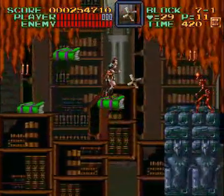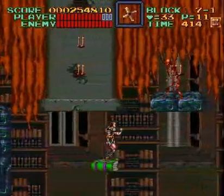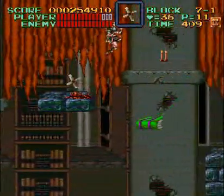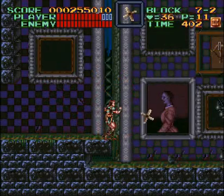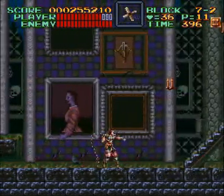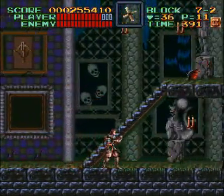The floating book platforms, I don't know. I don't want to call them blatantly unfair, but it's definitely stacked against you. These jumps are all very precise, and I'm well practiced over the years, but a first-time player might have a lot of problems there. That painting there is an example of background scenery that is a trap.